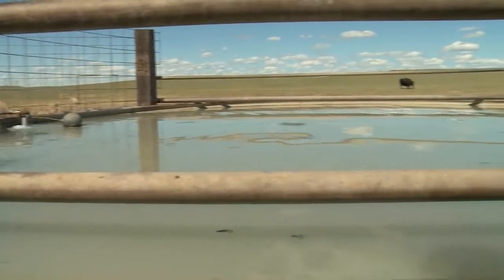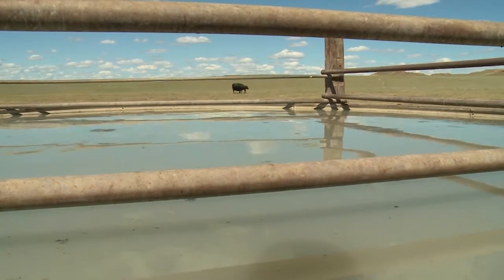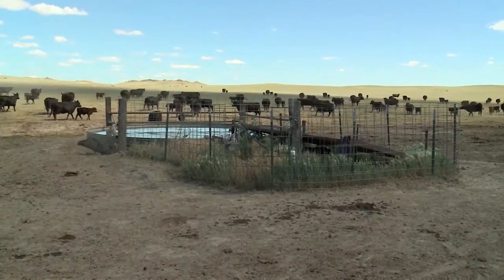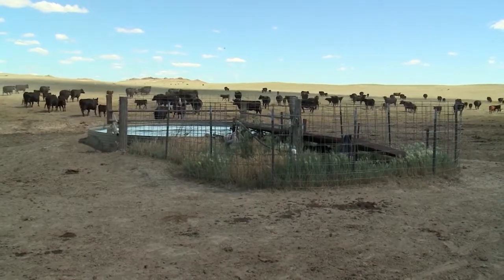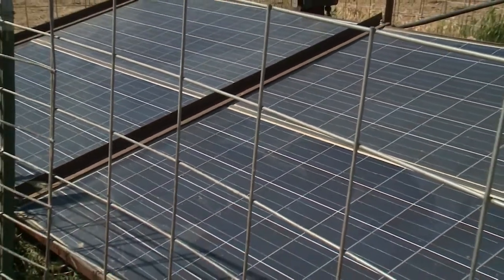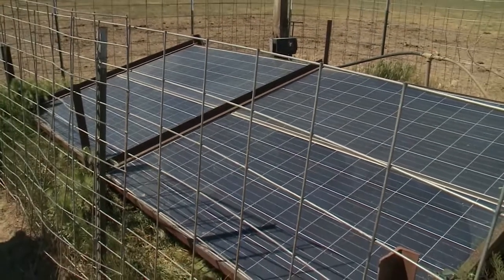I think that putting this water in less sensitive areas is one of the single best factors in having a lot of species biodiversity in our plant community, because we're now focusing a lot of the time those animals spent in very sensitive areas, we're shifting that to very unsensitive areas. We found that by utilizing solar well technology, we were able to push water to places that we couldn't get it before.